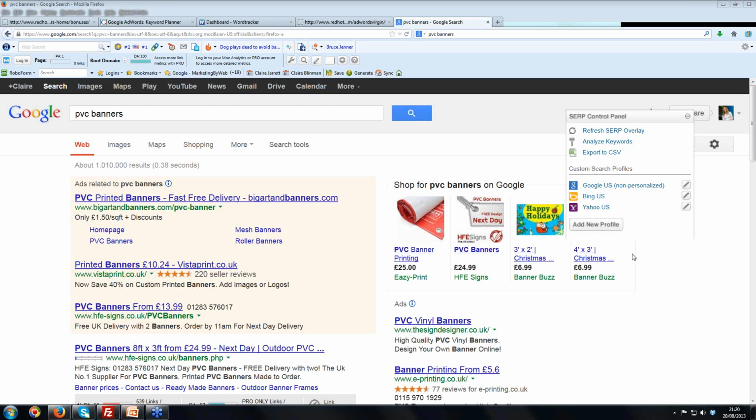Gazanfar says, how to show the keyword in the display URL. That's dynamic keyword insertion, and that is covered in the course. So yes, that is possible. It's called DKI, dynamic keyword insertion.